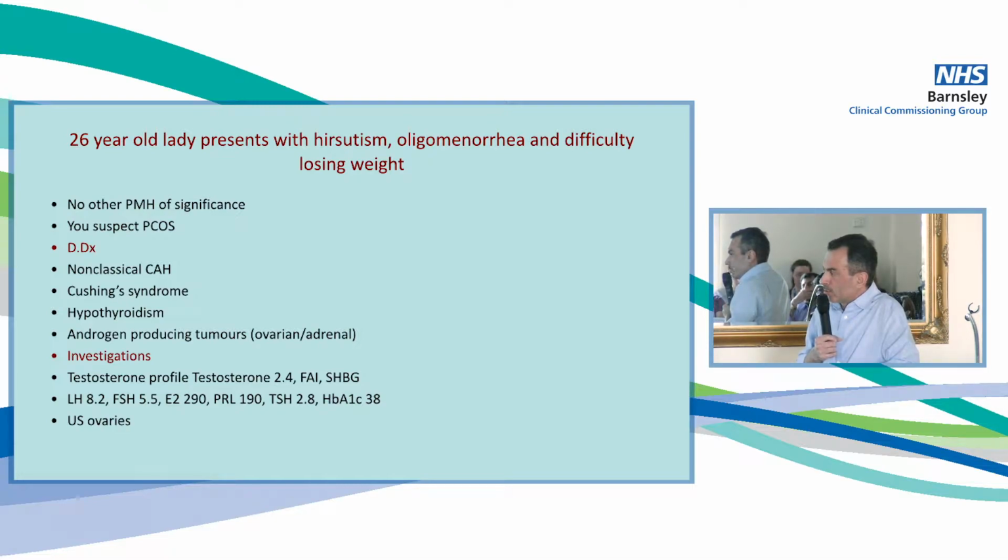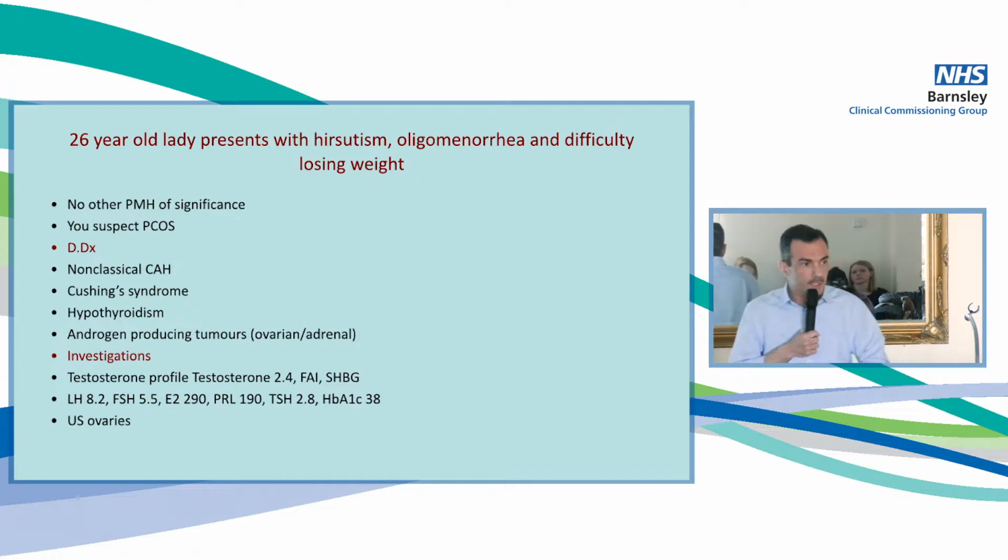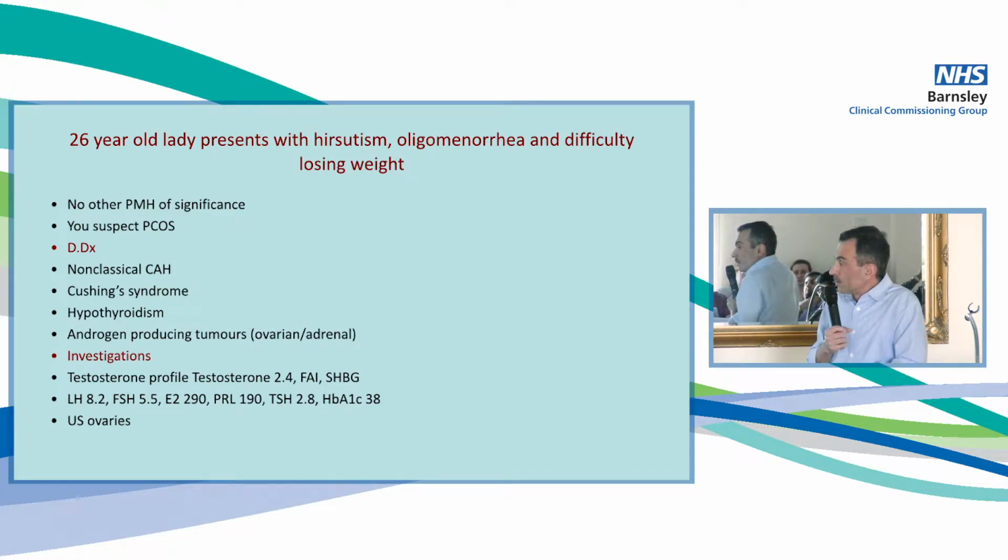We tend to check the gonadotrophins, and usually the LH tends to be raised compared to the FSH. Prolactin sometimes is elevated in polycystic ovaries. It's always important to check the HbA1c in somebody with polycystic ovaries because there's an increased prevalence of impaired glucose tolerance and diabetes. And for completion, we would do an ultrasound of the ovaries.